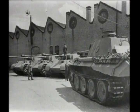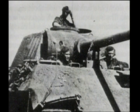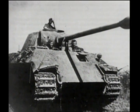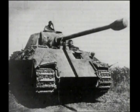The first model of the Panther was the Type D, identifiable by its drum-type commander's cupola with lid hatch and machine gun flap on the left side of the glacis. In other respects, such as armour thickness, it was to remain the same on all succeeding models: 80mm for the frontal plate, 120mm for the gun mantlet, and 40mm on the sides.